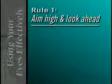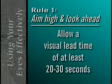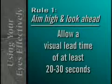To train yourself to use your eyes properly while driving, you must follow our 3 rules. First, aim high and look ahead. Give yourself a visual lead time of at least 20 to 30 seconds. That's about 2 city blocks at 30 miles per hour, 4 at 55.